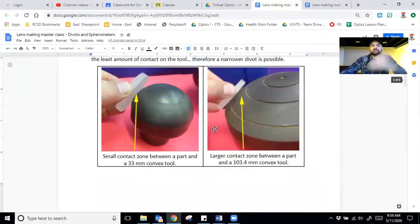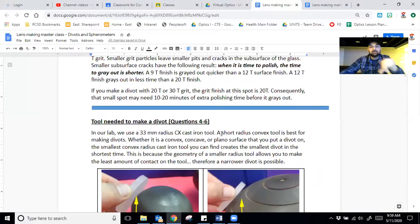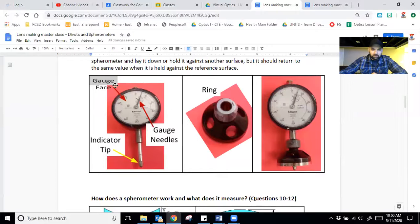So when we make these divots, remember, for everything that you do in optical manufacturing, after you do the process, there is a tool that you use to measure and verify that you've done that process correctly. Well, for making a divot, that tool is a spherometer. Remember, spherometers have all these different parts. There's an anatomy to them. That's asked in a question: what are all the parts of a spherometer? Look, we have them all laid out for you. All the parts of a spherometer are on this diagram.